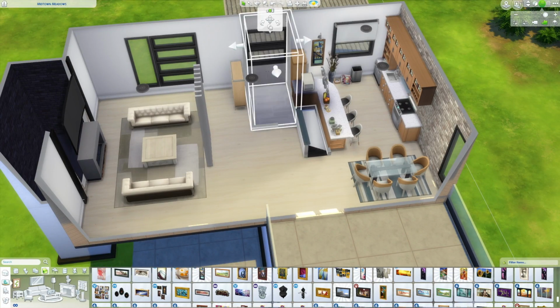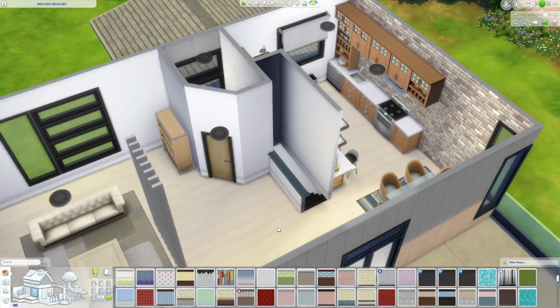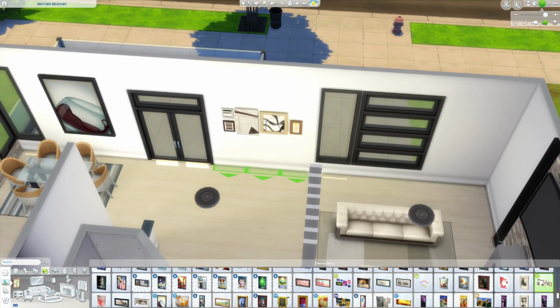I actually do have a tiny build coming up for you guys that's actually tiny. It's very crowded. It's only 1 bedroom as opposed to this one, which is 3 bedrooms. So it makes sense. But yeah, I don't know.